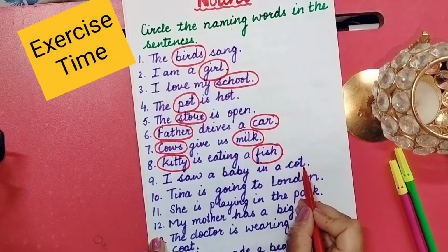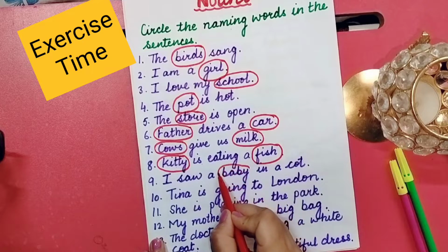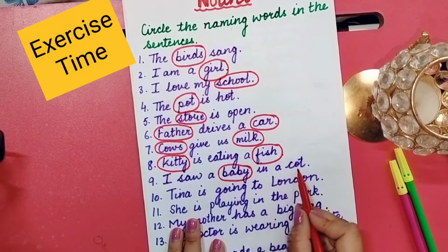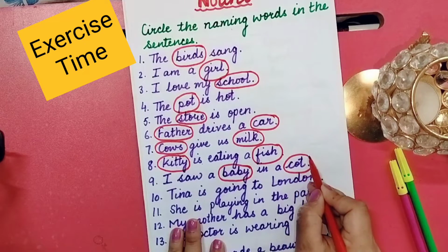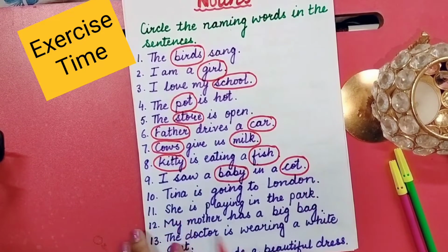I saw a baby in a cot. So in this sentence, here baby is a naming word. It's the name of a person. So we circled baby here. In this sentence, one more naming word is there, that is cot. Cot is the name of a thing. So we circled cot here.